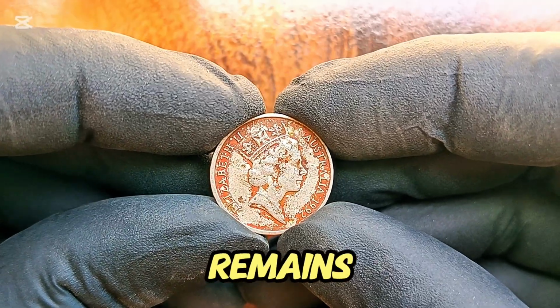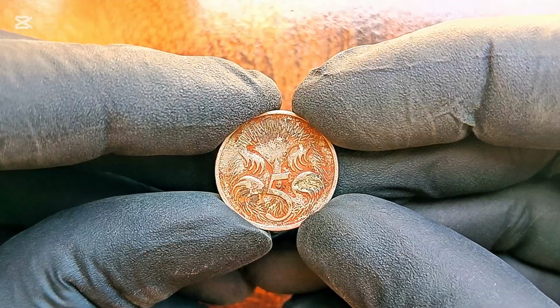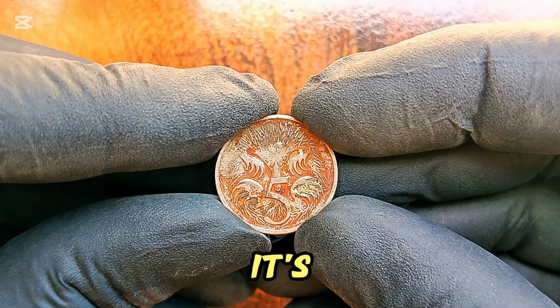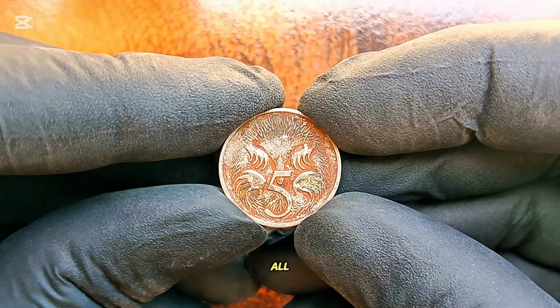Today, the coin remains a hidden gem for most Australians, many of whom are unaware that such a small piece of metal could carry a fortune. For those fortunate enough to possess one, it's not just a coin, it's a piece of Australian history, an artifact that combines royal heritage, native symbolism, and modern rarity all in one.